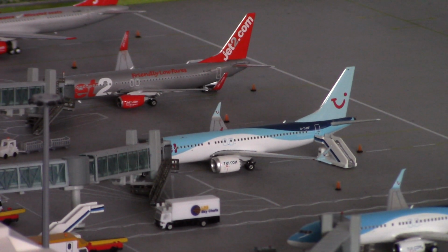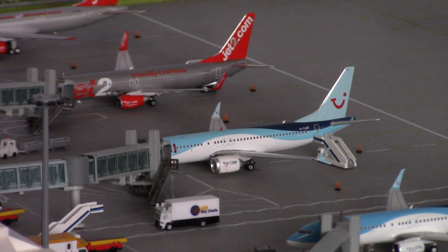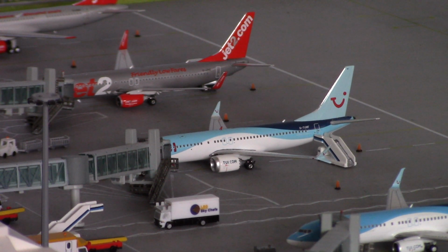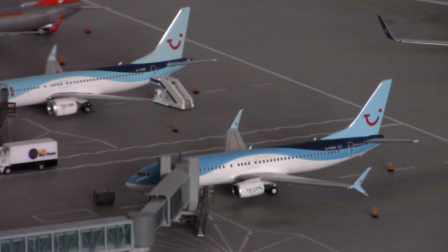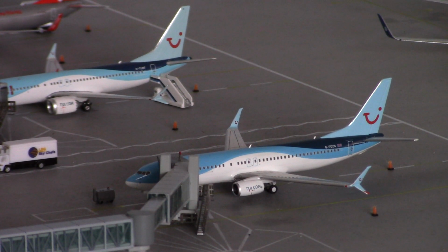We have the TUI 737 MAX 8, registration Golf Tango Uniform Mike Foxtrot, heading out as BY3724 to Faro. Then we have this TUI 737-800 with split scimitars, registration Golf Foxtrot Delta Zulu Sierra. This will be heading out to Malaga as BY3734.